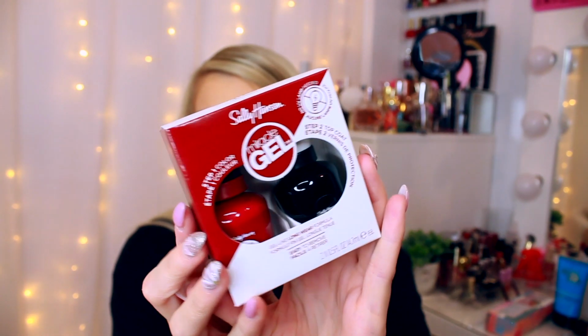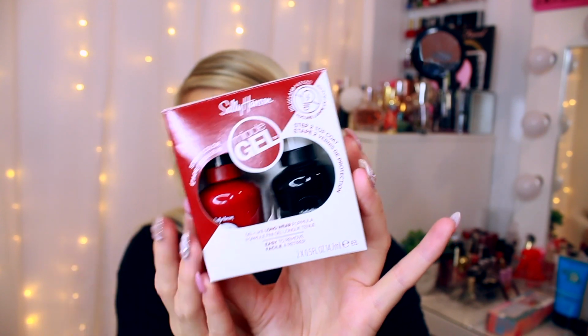Amazing. We also have some nail products in here. So this is the Sally Hansen Miracle Gel Step 1 Colour and Step 2 Gel Top Coat. So it's a gel-like long wear formula, but you don't have to use a UV lamp. So it's going to last as long as gel nails, but obviously you don't have to use a lamp for it.